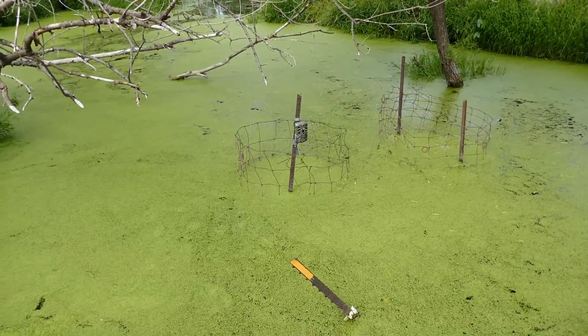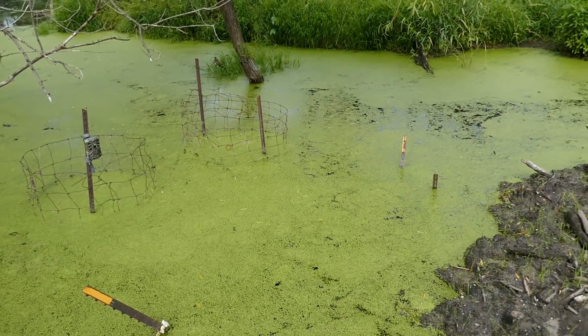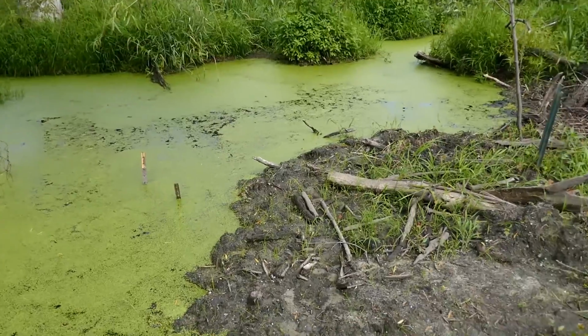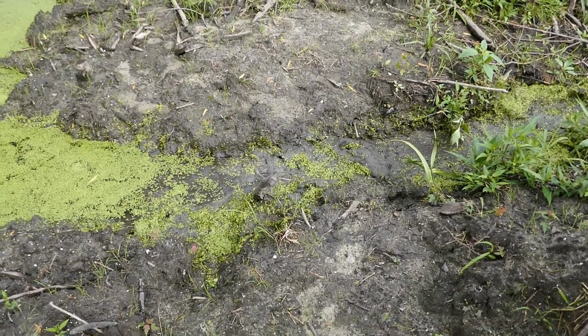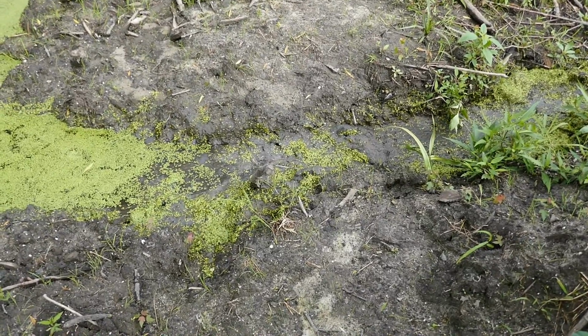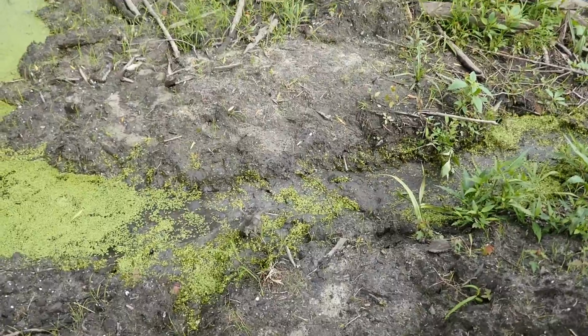Well, he didn't eat the camera. That looks good. Nothing packed around my beaver deceivers. Look down here where I made that little channel of water flowing out, and looks like he put just enough mud in there to stop the water from flowing out, so maybe we caught him on camera doing that.